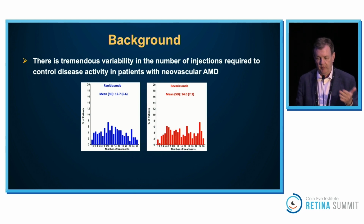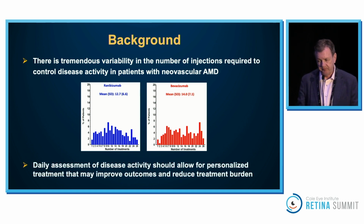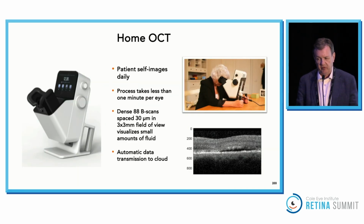But we'd like to be able to identify these patients ahead of time. And if we could do that, or if we had some sort of daily assessment of disease activity, it would allow for personalized treatment. So enter home OCT, and I think you all have heard a talk on this. I'll skip through this part very quickly.